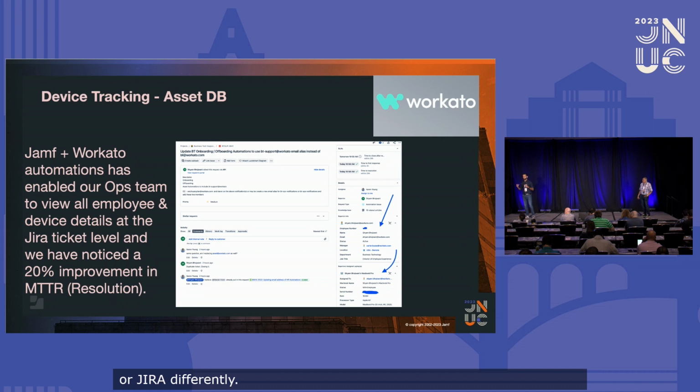So Jira has something called Jira Insights. It's a plugin that you can use. And we sort of created our whole employee data hub on Jira. So employee name, location, manager, which department they belong to, what laptop they have, right?